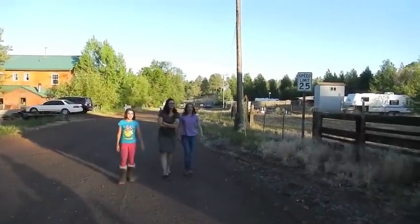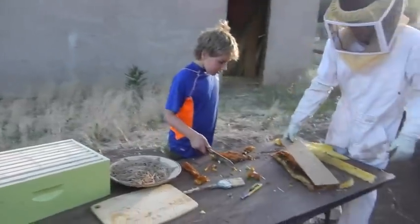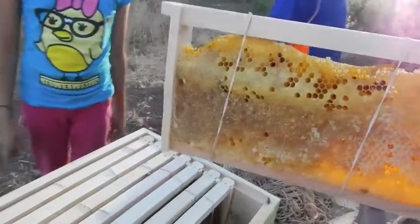Totally. Everybody's been inside without a suit, and you can totally check out. We've removed most of the comb. So we're taking the honeycomb out. We're cutting it up. And we are providing them with their own. Look at that! It's all capped honey. That's their own honey. Isn't that beautiful? Totally, we're giving them their own house.